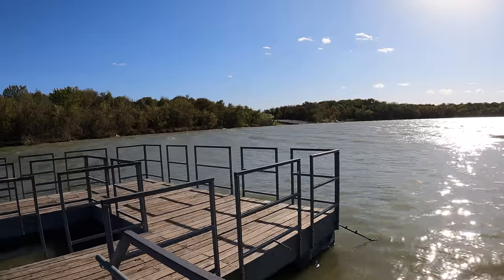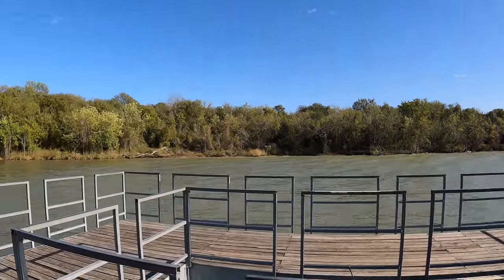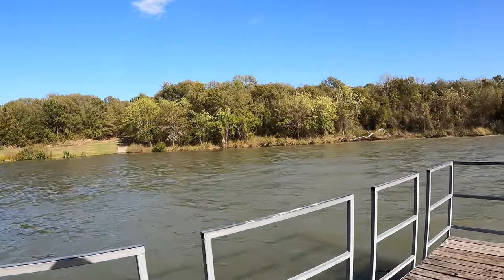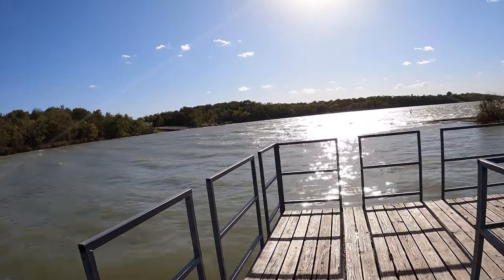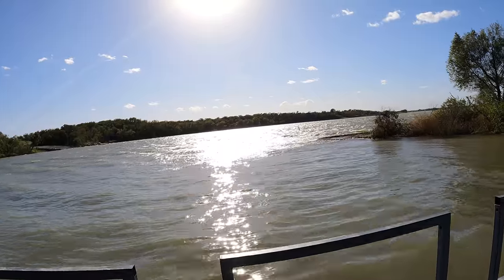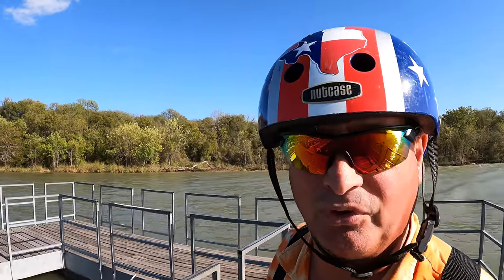And look at those waves just a rolling. Not too bad here. But if you get motion sickness, you would probably have it here today. All right, let's go find some more stuff.